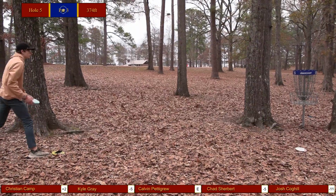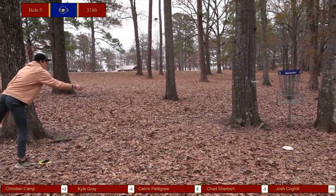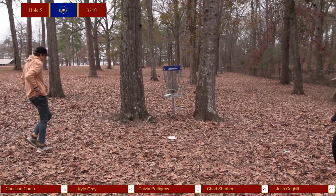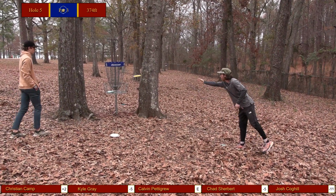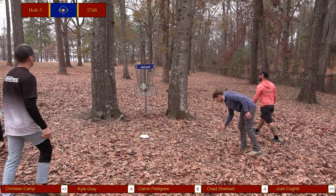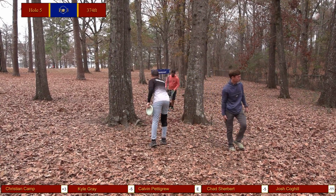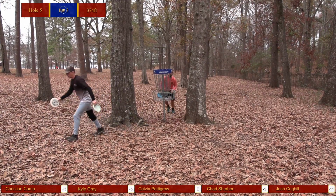Definitely a good run. This hole played very difficult. One birdie on the day. Calvin cleaned up the par. That birdie, Cody Munns. Christian cleaning up that unfortunate bogey. Bad shot, bad shot. Good shot, good putt. Just the way it goes sometimes. The rest of our card cleaning up their pars before we move on to the last hole.